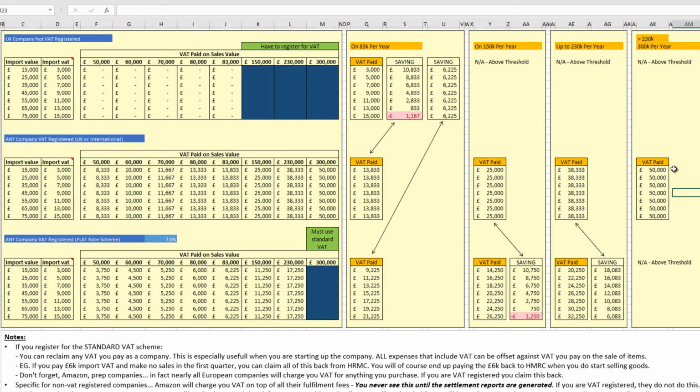So you can see with this example, really to try and summarize it, I would advise anyone to really consider setting up a UK company to start trading in the UK, because you can take advantage of all the VAT savings that can be made, whether that's trading up to the £83,000 level, or making use of the flat rate scheme once you're above the 83k, because you can make some massive savings.